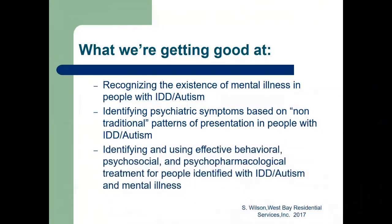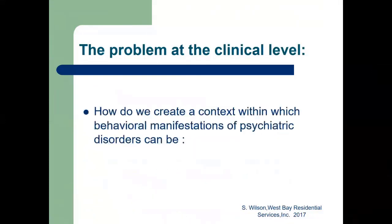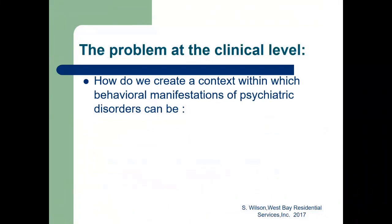We've also gotten good at identifying and using effective behavioral, psychosocial, and psychopharmacological treatment for people identified with IDD, autism, and mental illness. And I have to say that I have really personally seen a lot of growth in this area in the time that I've been working with these folks. But here's the problem that I still run into, and it's what inspired me to develop this model and what this model has helped me with. And again, it goes back to this woman that I'll tell you about later.